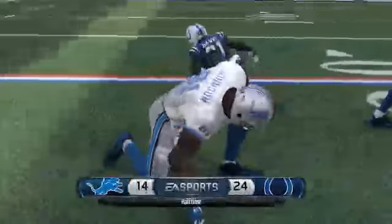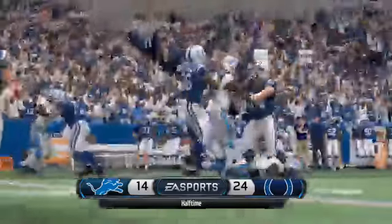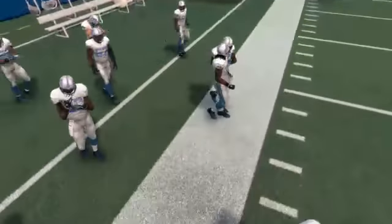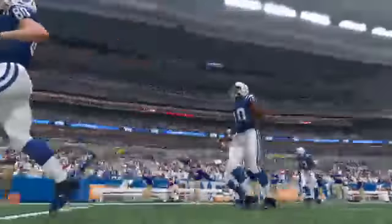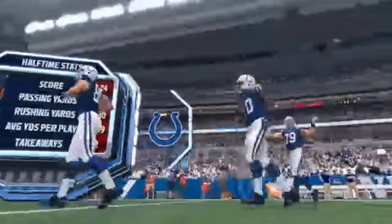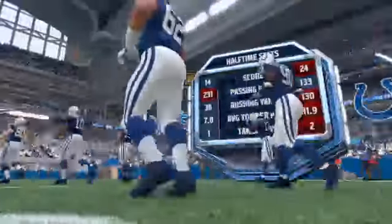for the first half. We'll be sending you to Larry Ridley back in our studios as we continue with the NFL on EA Sports. Thanks, Jim, and welcome to the EA Sports Halftime Report. I'm Larry Ridley. The Colts right now are doing a good job protecting their house. The Lions know it's always hard to come in and get a win on the road, but they're not out of this one yet.